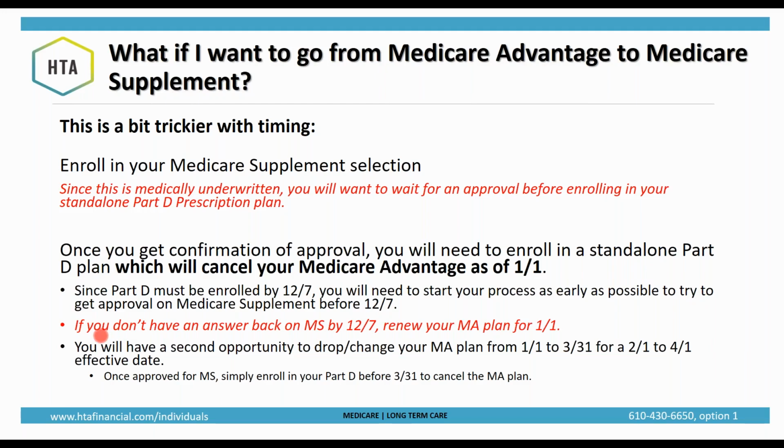Insurance companies get backed up. Answers don't come quite as quickly this time of year. So let's say December 7th comes and you still don't have an answer on your supplement. Don't sweat it. You're just going to renew your Medicare Advantage plan for 1/1. And remember, I told you there's that after period, the first quarter of next year. So you'll have a second opportunity to drop or change your Medicare Advantage plan in the first quarter of next year.